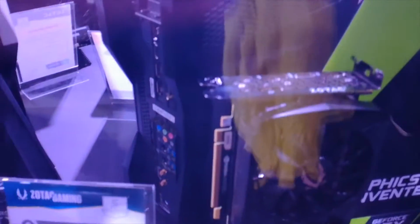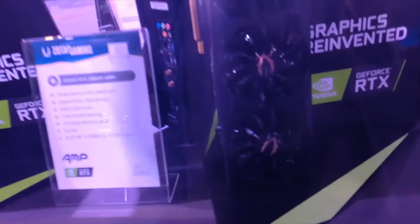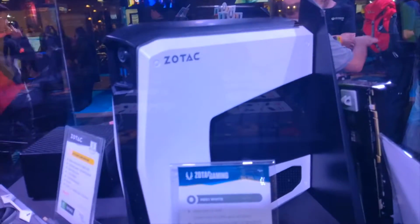USB, that's Thunderbolt 3 on the back, which is cool. HDMI, DisplayPort. And what's the power? Dual 8-pin, which is pretty nice as well. So that's pretty rad. They've got these nice low-profile cases. Those are quite nice. I've always been a fan of low-profile cases. You've got to compromise a bit, but they work.